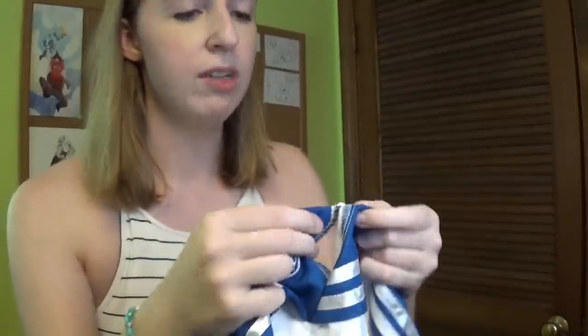There's actually, this little neck piece is connected by, like, a button? I'm not actually quite sure what the point of that is. Maybe it's to put your head through? Actually, yeah, I think it's to put your head through. That makes sense. That's kind of smart, then.